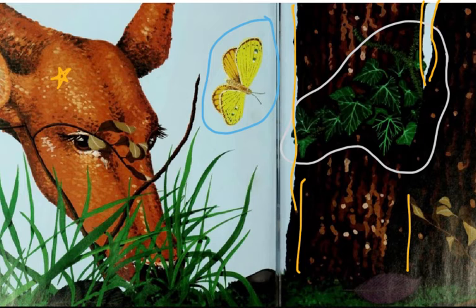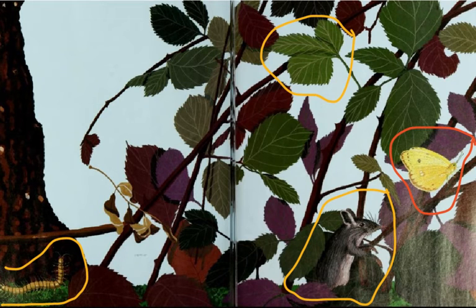On this page, we can still see the red pine tree. What about these things that are circled? What about this? And this? And this? And can you remember what this is?